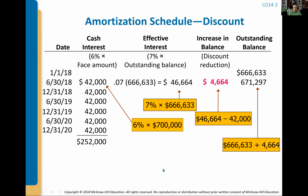But we have a little problem here because guess how much we paid? We paid only $42,000. So we're going to credit cash for $42,000, debit interest expense for $46,664. Remember that back here, and we're going to credit cash for $42,000. That's how much you're paying. So that difference is going to be the amortization. It's going to be a credit to the discount on the bonds payable.